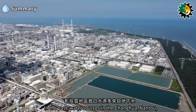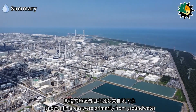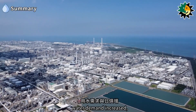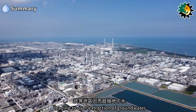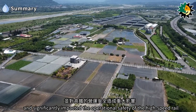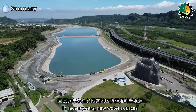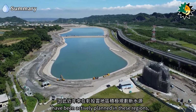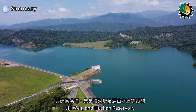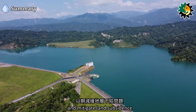In the past, water sources in the Changhua, Nantou, and Yunlin areas were primarily from groundwater. However, with population growth and industrial development, water demand increased, leading to over-extraction of groundwater. This caused land subsidence along coastal and inland areas and significantly impacted the operational safety of the high-speed rail. In recent years, new water sources have been actively planned in these regions, including the construction of the Niaozuitan Lake, Jiji Weir, and Hushan Reservoir, to increase the supply of surface water and mitigate land subsidence.